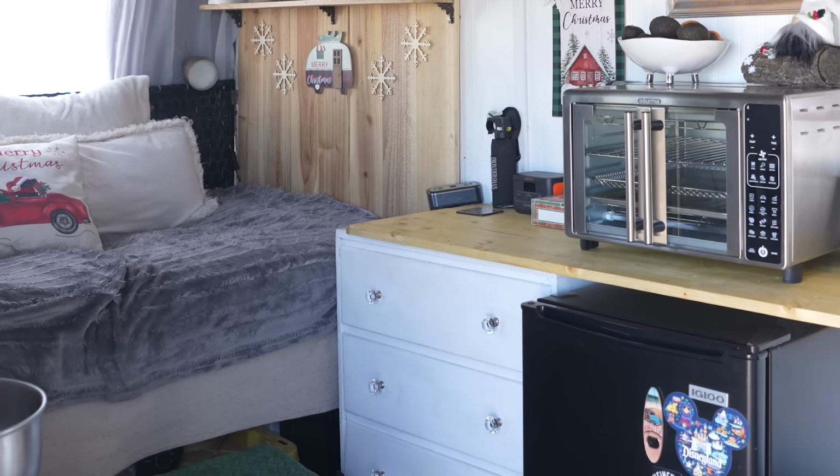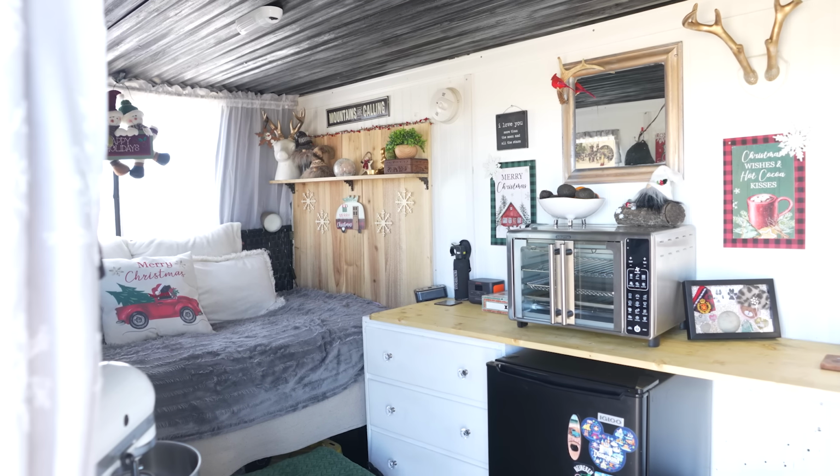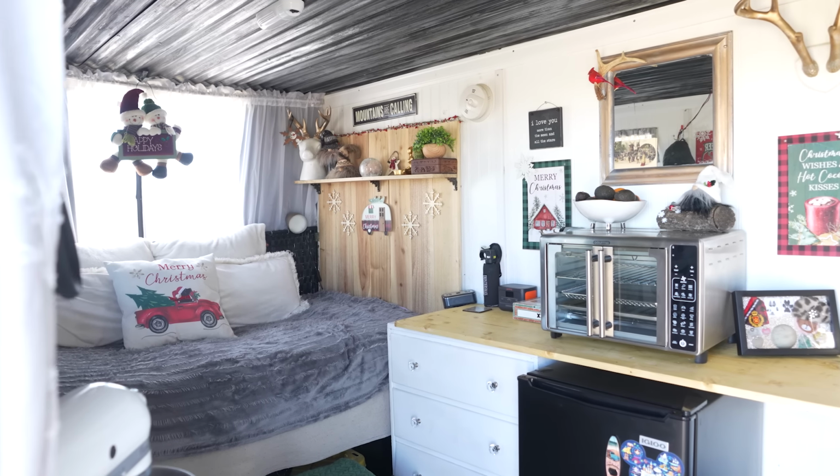Right here I have one of my dressers, and this one just houses my clothes. And behind me is my bedroom. I have a twin-size bed. It's only 62 inches long though.